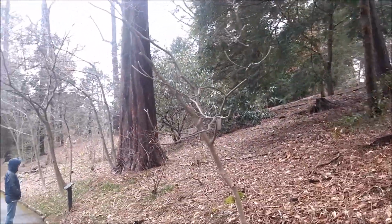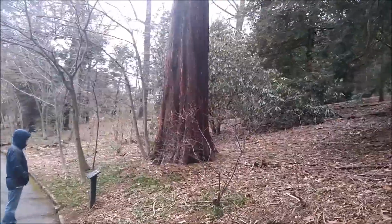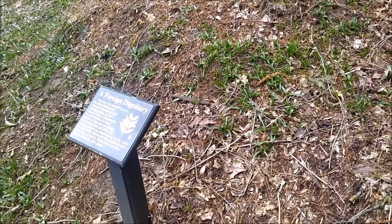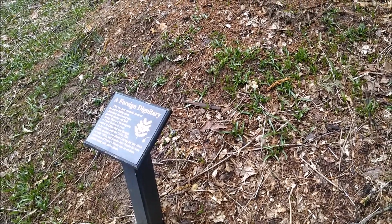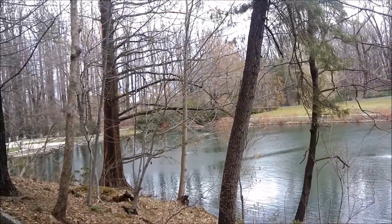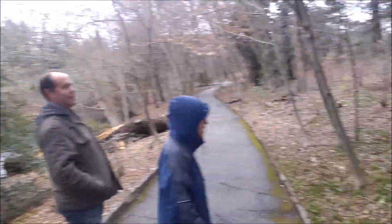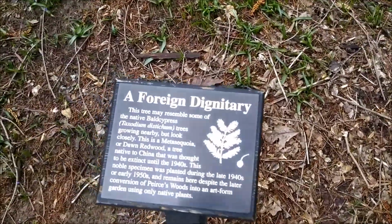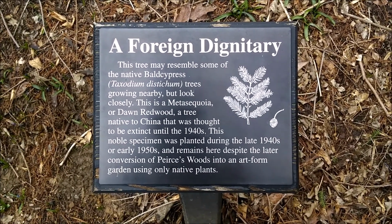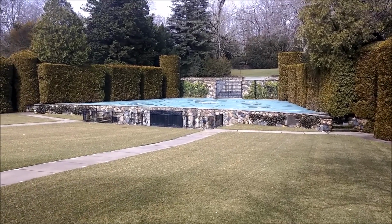And this is another redwood. It's called a dawn redwood. It was native to China. Yeah. So, okay. Dawn redwood. It remains even though it doesn't actually conform to the native plant thing. Well, that's funny, because that's also a redwood by the water. I wonder. Redwood, see? Yeah, that's the same, unless it's a different redwood that's put up with a couple of non-native trees.